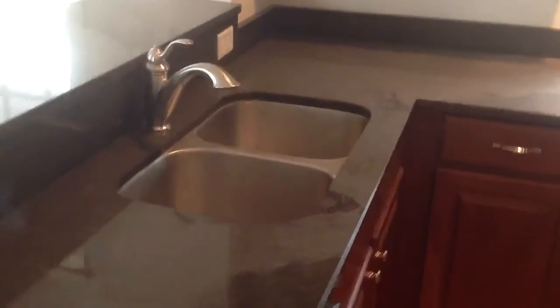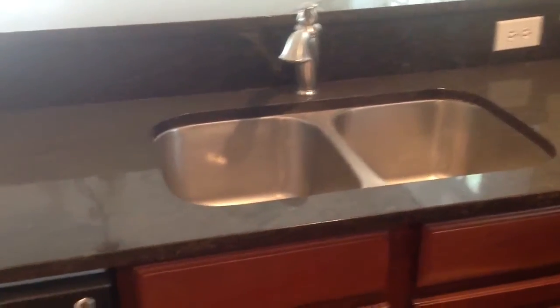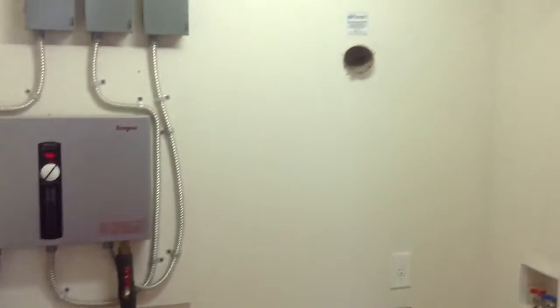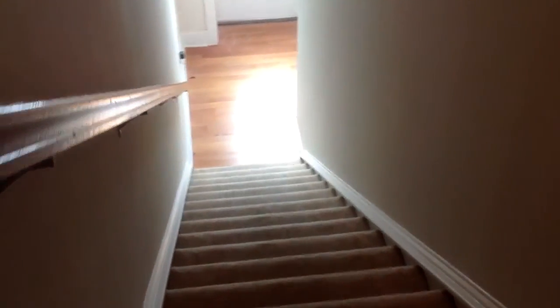This unit is sold, by the way. The only ones that are available are the unfinished ones, so you'd have to wait for build out, but that's not a problem. Then you have, I believe, is that a tankless hot water system? Very nice. Electric. It's got your stackable washer and dryer area here. And then this heads downstairs into the retail area. I'll do that one separately.